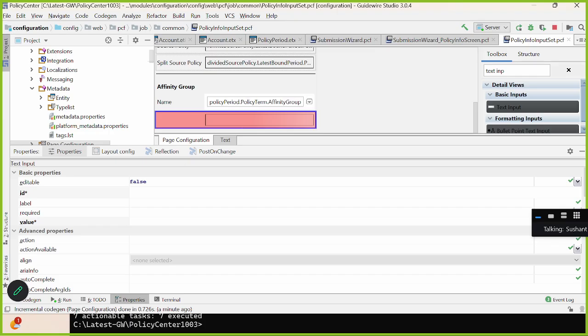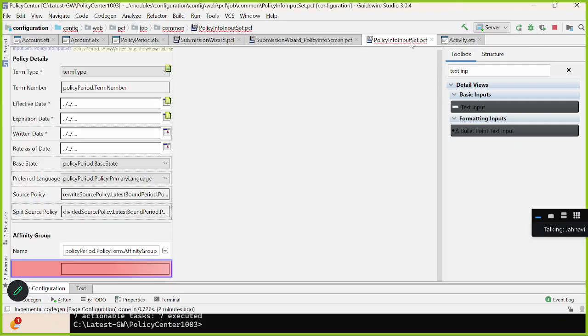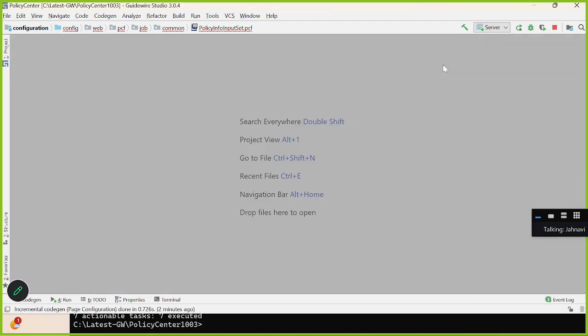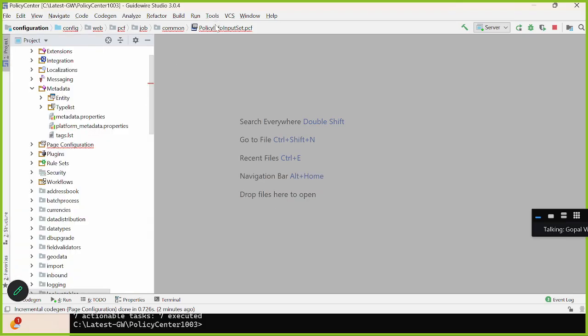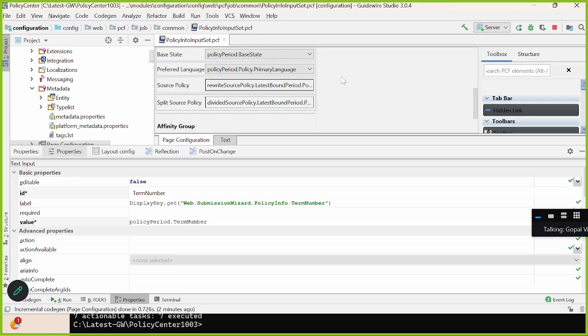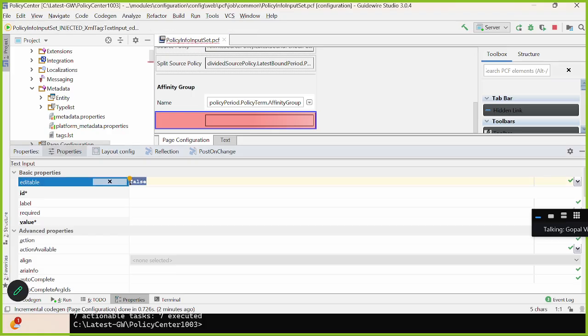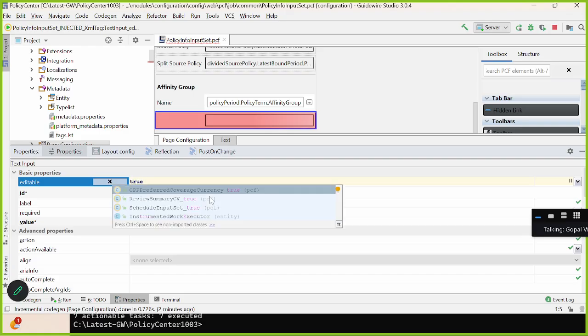Just this editable. You know what is editable? We can make any changes or not, it is asking. If we want to change or not, that's what it is asking for the editable. Editable means whether this is editable or not. If you want it to be editable, just make this as true. If you don't want, just keep it as false.